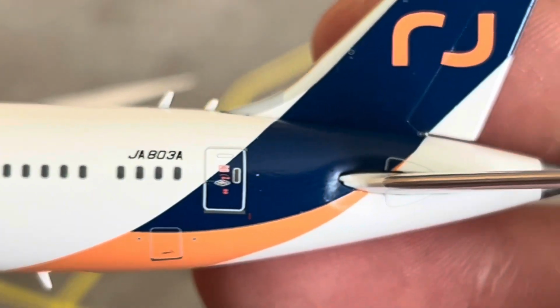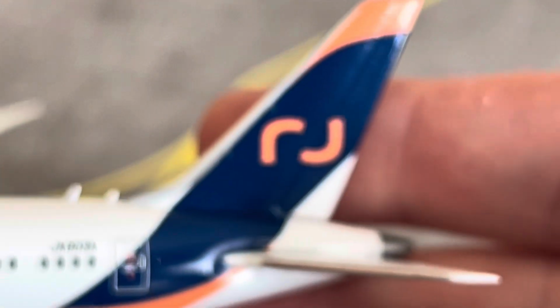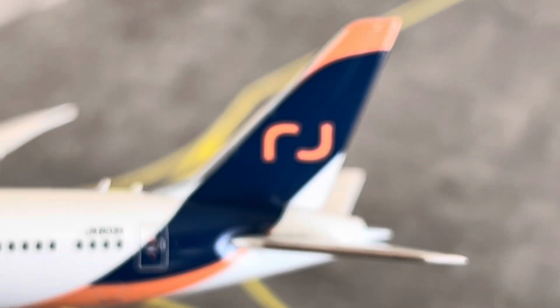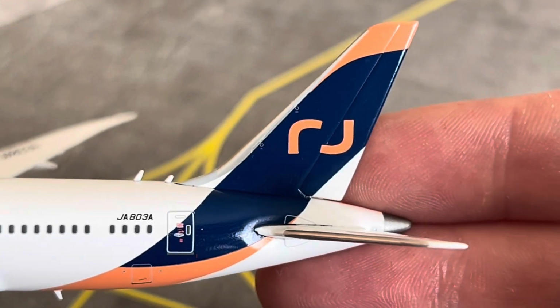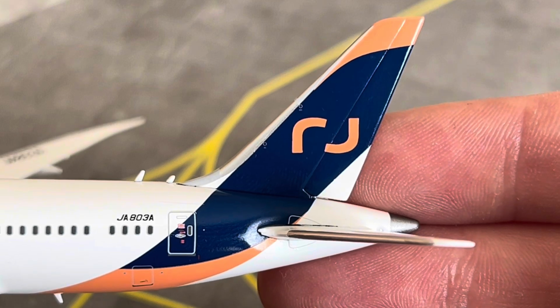Very cool. And here we have the tail fin of this aircraft, looking quite nice indeed. Let me just back up a little bit and then focus on it. Very cool indeed. I do like the colours you can see on the empennage or the rear fuselage of the aircraft, looking quite nice indeed.